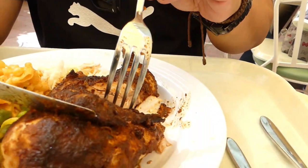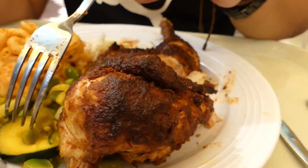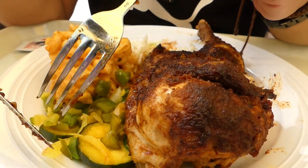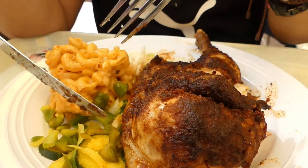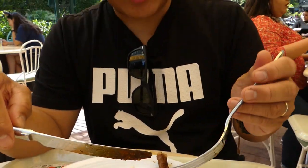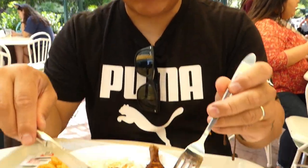We have the, hold on, let me just make sure I read it correctly. It's the Cajun half chicken. So we have a half chicken right here with cucumber, and I'm not sure what this is, some bell peppers, and I think that's it. Macaroni and cheese, and then some salad. So now it's a taste test. See how good it is and what they said it was.